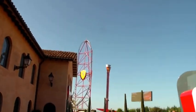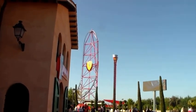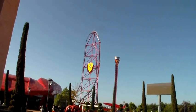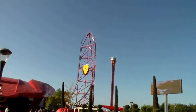It opened in 2017 and this park features the tallest and fastest roller coaster in Europe, which is just over there, and it looks absolutely incredible. You can see it from quite far away. It's standing at 367 feet tall and it reaches speeds of up to 111 miles per hour. This is going to be the tallest and fastest roller coaster I've ridden since Kingda Ka and Top Thrill Dragster, so I'm very excited to get on this.